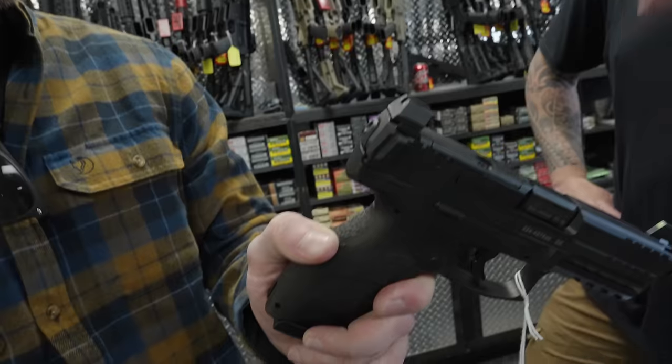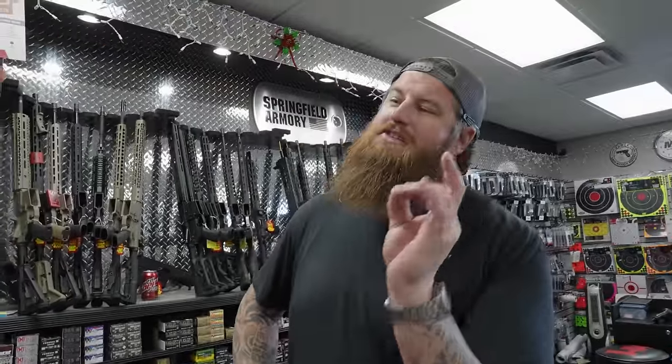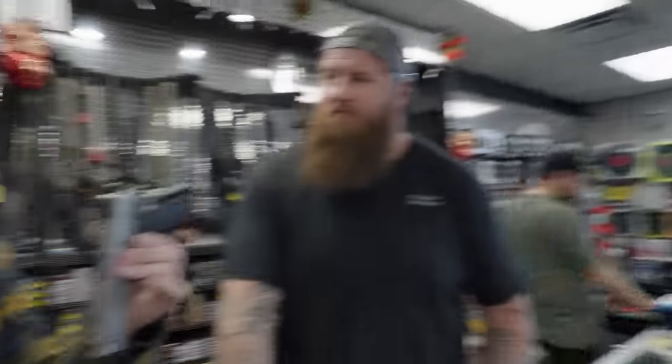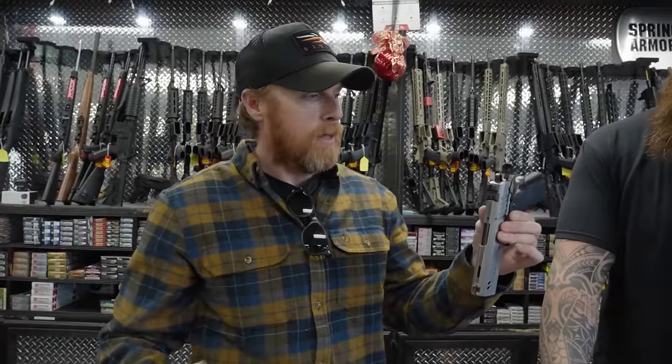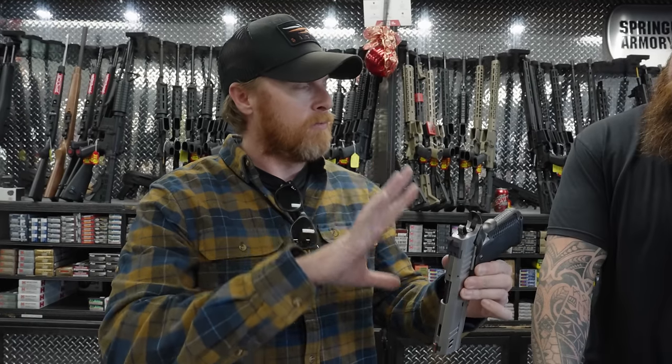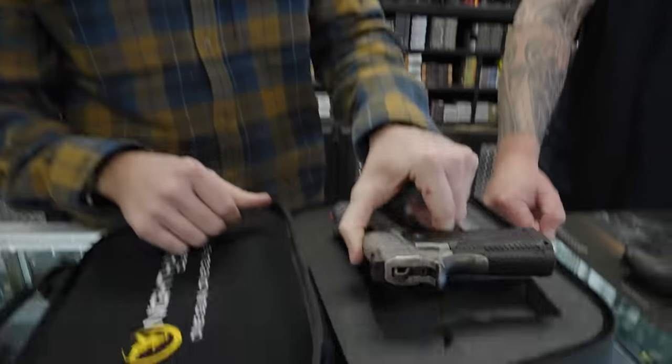No, the back ones are called suppressor height sights, and they're engineered specifically so you can see over your suppressor and also through your optic. Okay. So with this, I can choose: do I want to run irons? Do I want to run a red dot? It's real simple, right? This is the pinnacle of engineering right here, my friends.